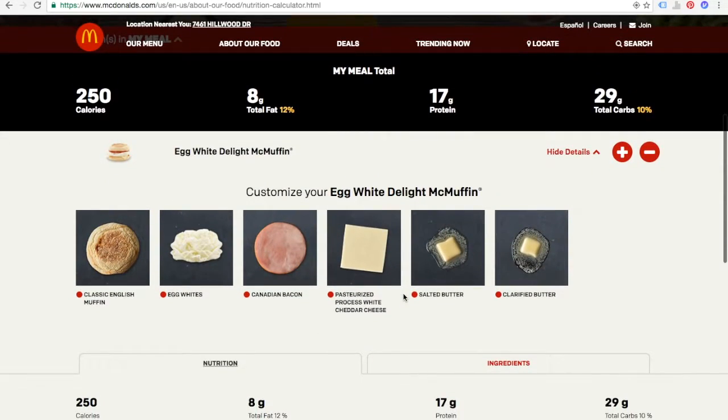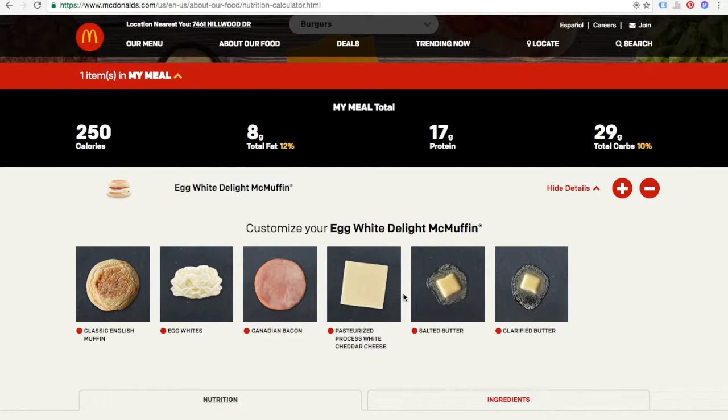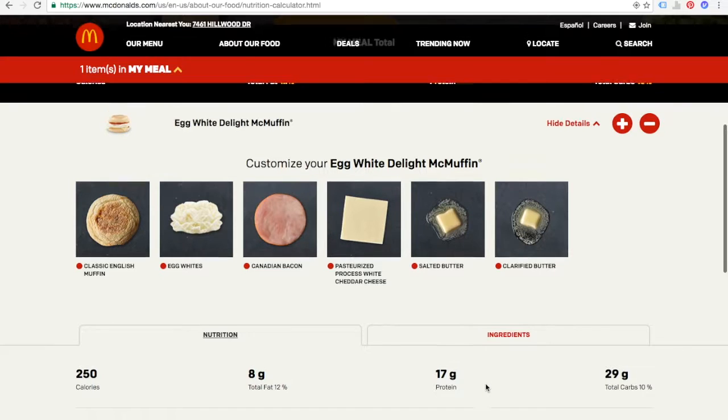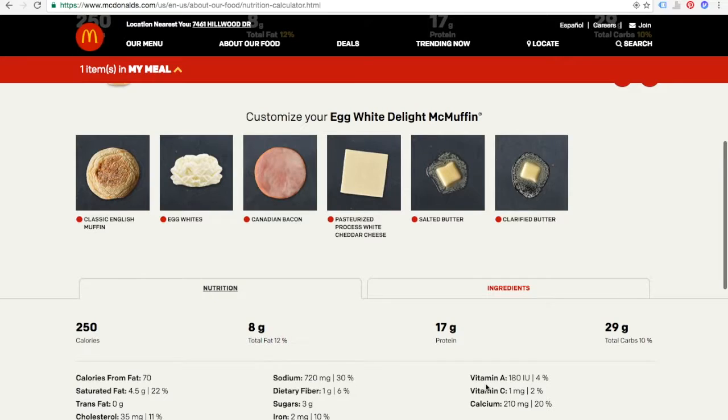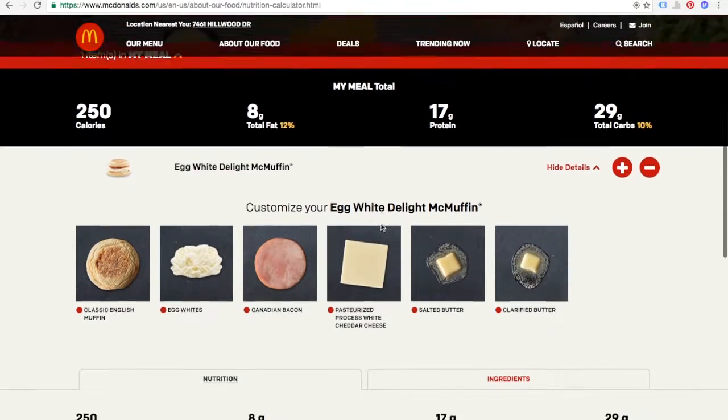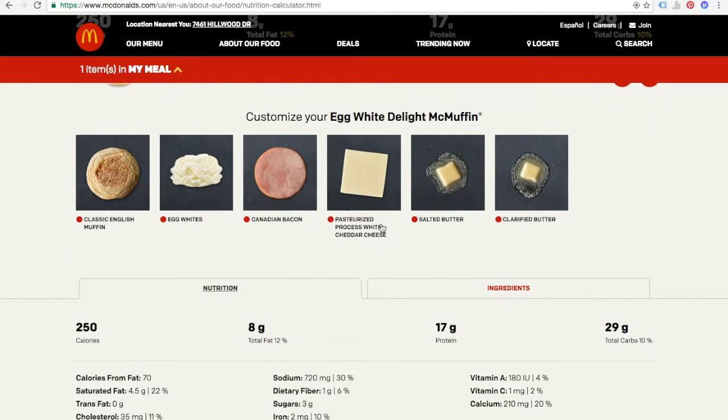Okay, so let's compare the Egg McMuffin to the Egg White McMuffin. When you look at the Egg White McMuffin compared to the regular Egg McMuffin, the calories are exactly the same once you take the cheese out of the regular McMuffin. And if you look at the stats, 8 grams of fat, 17 grams of protein, 29 grams of carbs. The only difference is there's 1 more gram of carbs here than with the regular Egg McMuffin, and it has 2 more grams of protein. And you get to have cheese if that's what you're really craving. So that's very interesting.